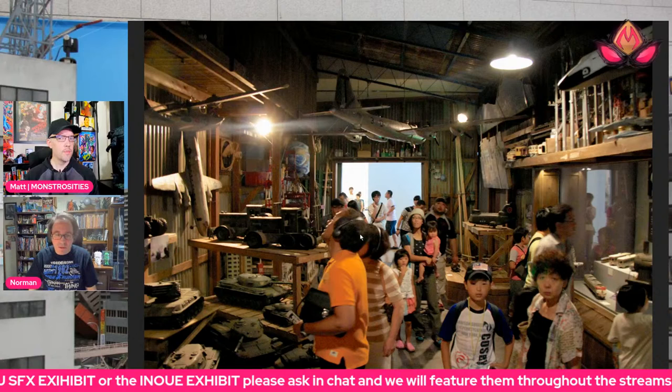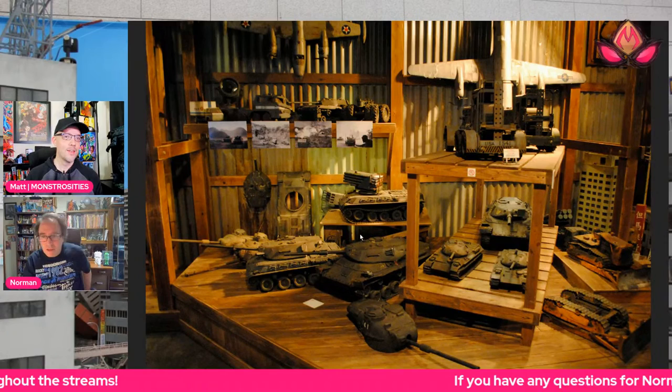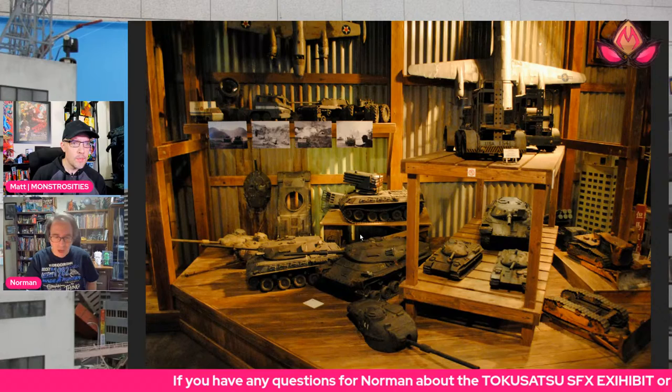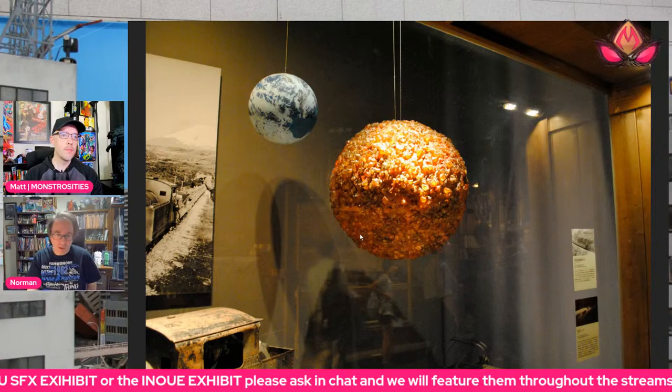So anyway, that's what this is, trying to recreate the sheds at Toho. Look, this is all miscellaneous tanks, probably from Kawakita films and other war films. There's Gorath. That's neat. I have a funny story. I was at Toho during Final Wars and I was poking around in one of the sheds.